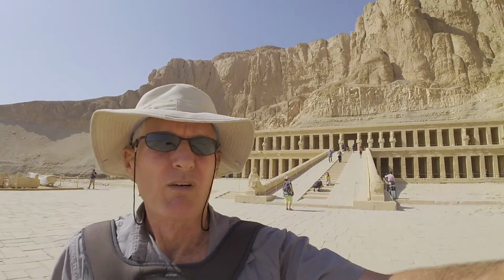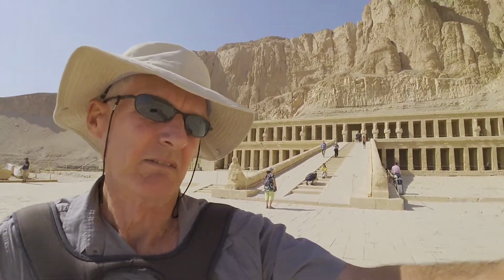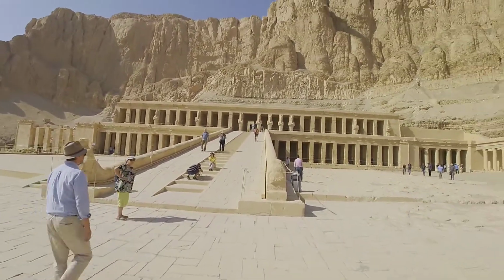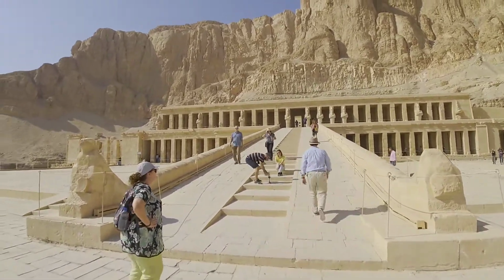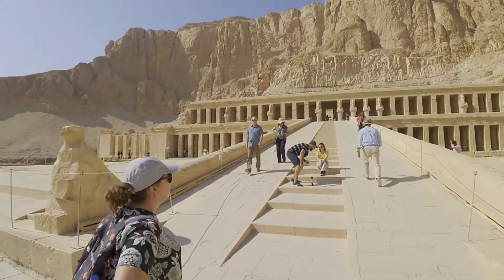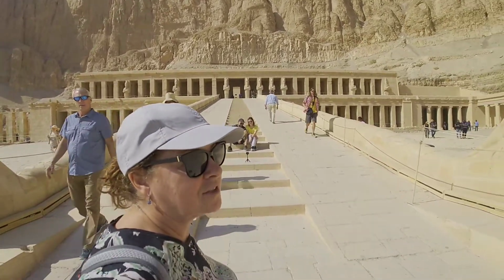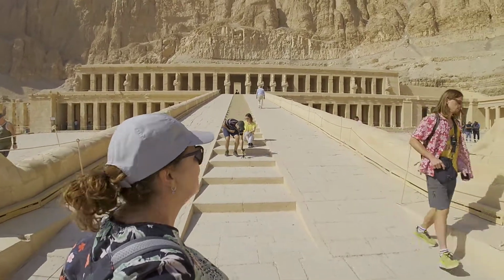The temple of Al-Deir Al-Bahari. I think that's how you spell it, pronounce it. Pretty impressive. Where are we now? Temple of Hatshepsut. Okay, a woman ruler.